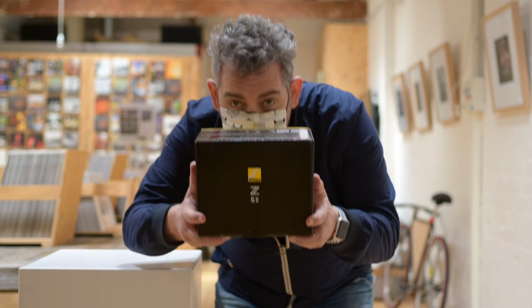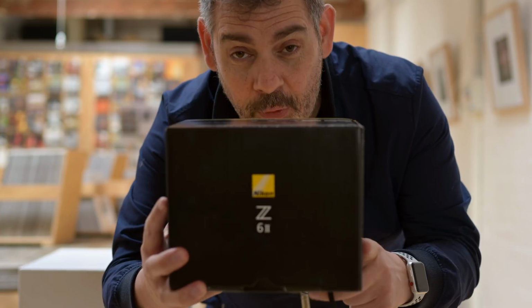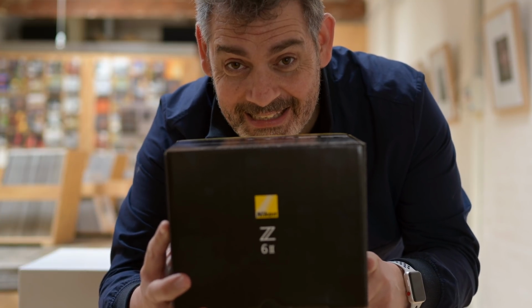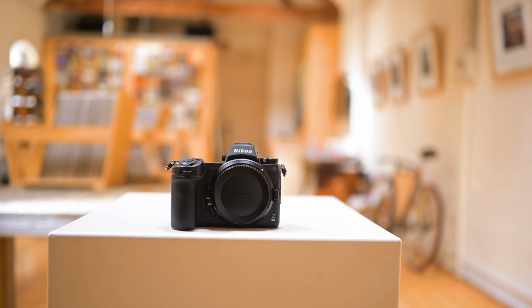This is what it is. The Nikon, oh, don't need that on anymore. The Nikon Z6 II. It is so exciting.